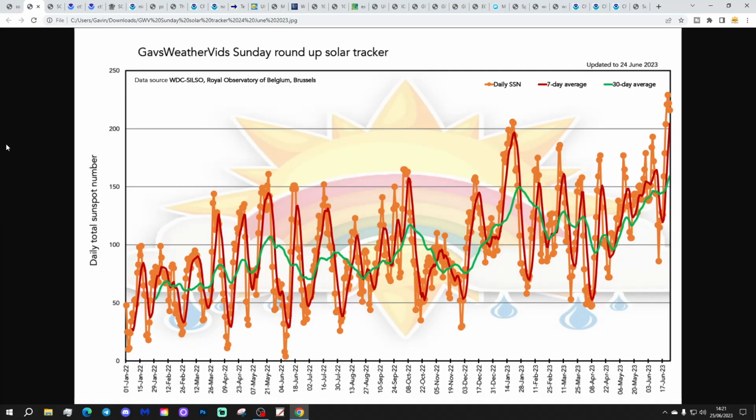This is the GavsWeatherVids Sunday Roundup Solar Activity Tracker, sent through by Shrine. We continue the inexorable march through to solar maximum. This is showing every day's worth of sunspot activity back to January 2022. It's at a very low level then, of course, just coming out of the solar minimum. But now we are up here, and we've had our most intense period of solar activity through this solar cycle, actually through this particular couple of weeks. The previous highest point was there, the orange spots there. Remember, the orange spots are depicting each individual day's worth of sunspot activity.